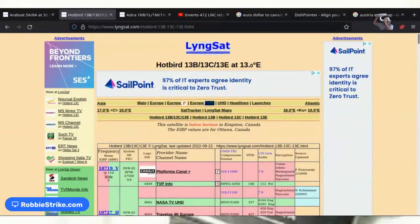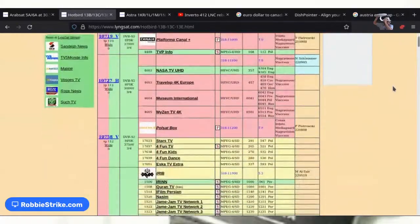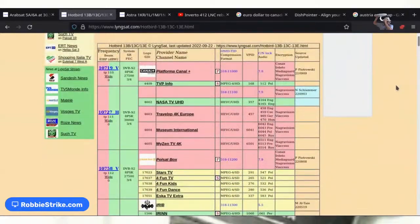And so we're looking at linkset.com. This is where you go to see what channels are available. Don't ask me what channels are available. Just go to Linkset. You can get the answer a lot quicker. Do a Google search. I get a lot of people asking me stuff that they could just Google. And I'm like, just Google it. Yeah. So what transponder?